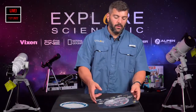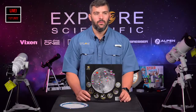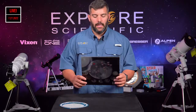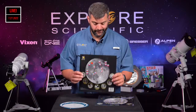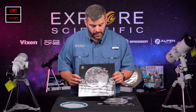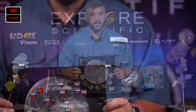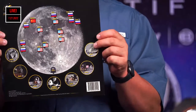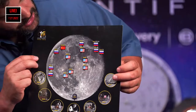So we have here, as well, a moon map. Why do I care about the moon? Because the moon actually helps us. Without the moon, we would not be good. So on this particular moon map, there are actual landing sites of where we all landed. Same with Russia and China, and I think that's it, just Russia and China.